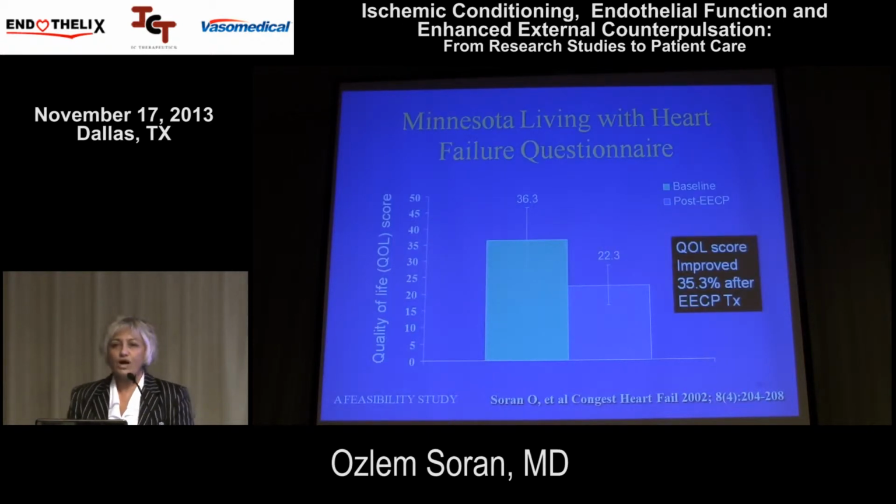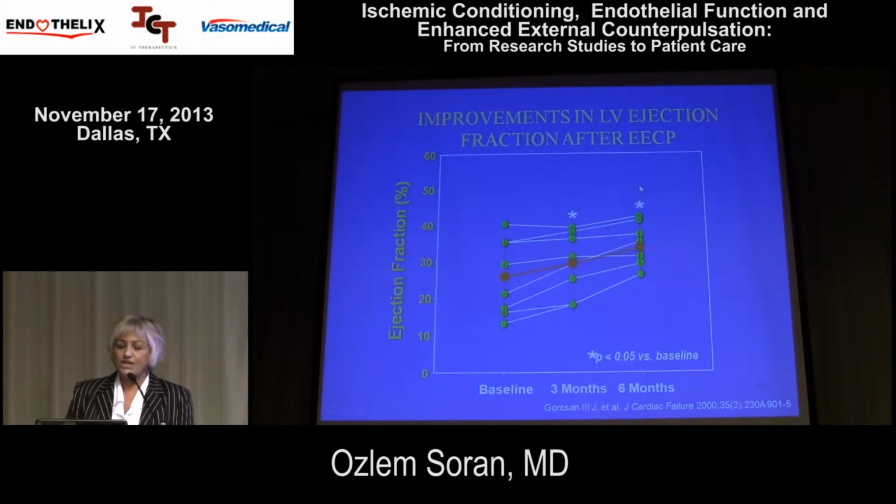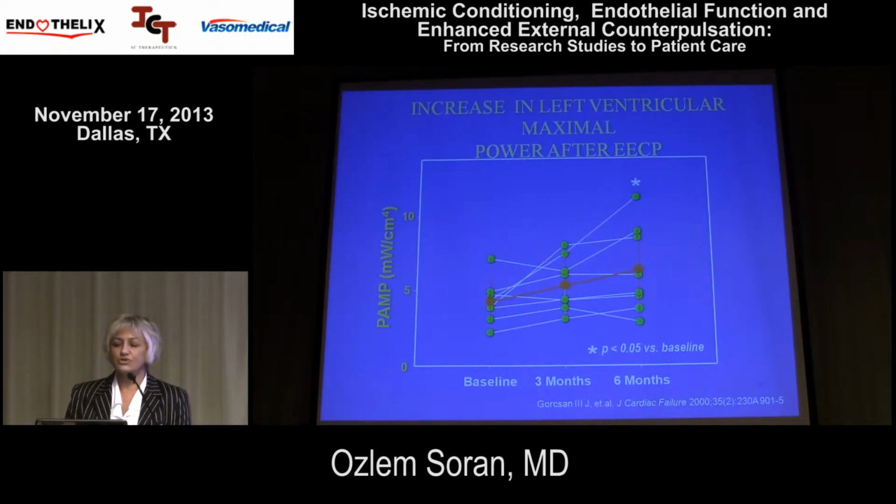We also looked at the quality of life, which showed a significant improvement, and our ECHO group at the University of Pittsburgh assessed the LV function. They not only measured the regular ejection fraction, but they also calculated preload adjusted maximal power as a relatively load independent measure of LV function. So they showed a significant increase in ejection fraction and also a significant increase in left ventricular maximal power.